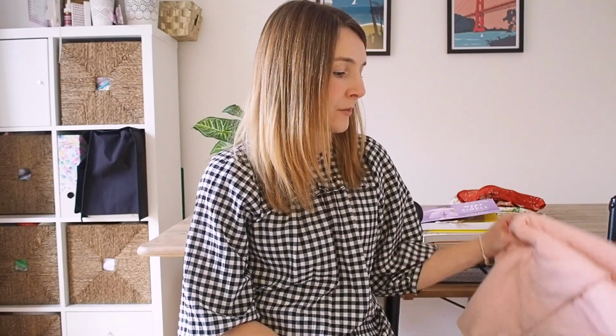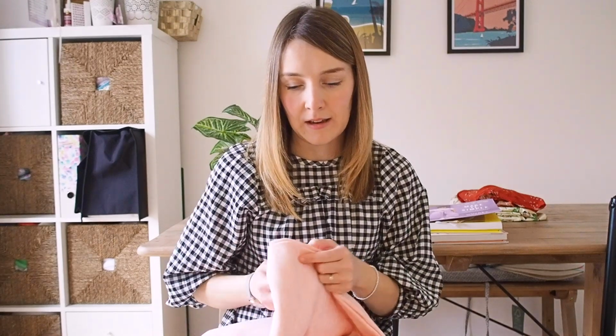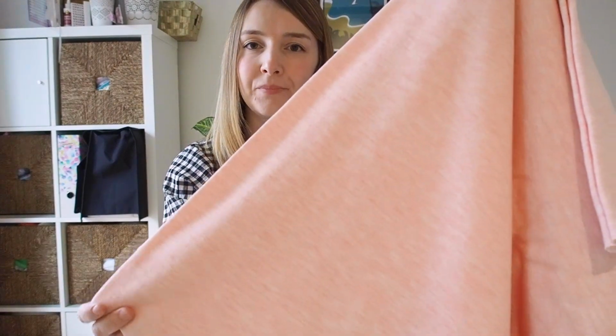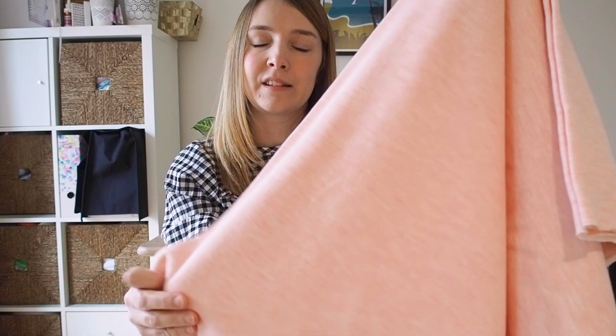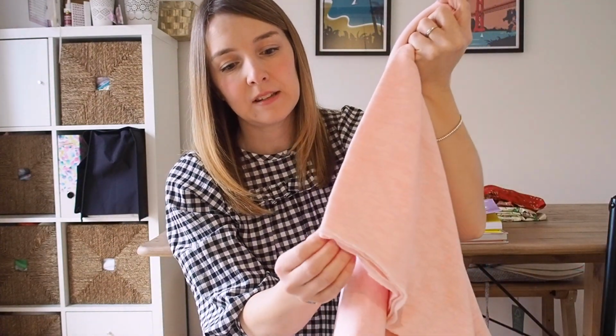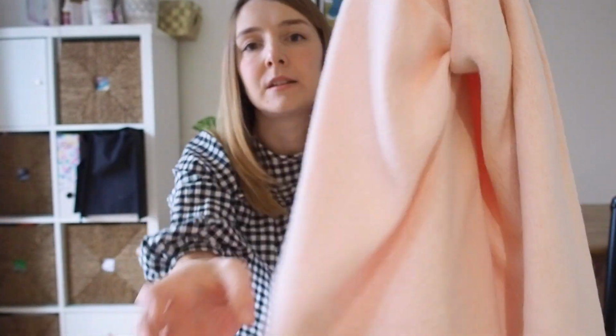And next I have something super cosy to show you. This is a pink melange knit, I think it's called. It's really soft. It reminds me of that really old school jogger fabric you used to get when I was a child. I remember wearing sweatshirts and things made out of this. It's so soft and cosy, and I'll just show you the back so you can see how soft it is. It's got a really fleecy inside. It's like a sweater knit fabric.